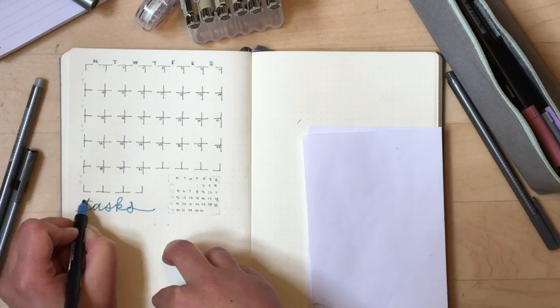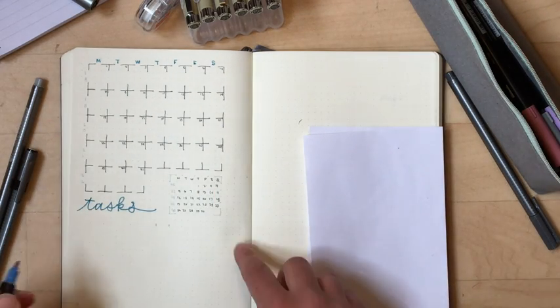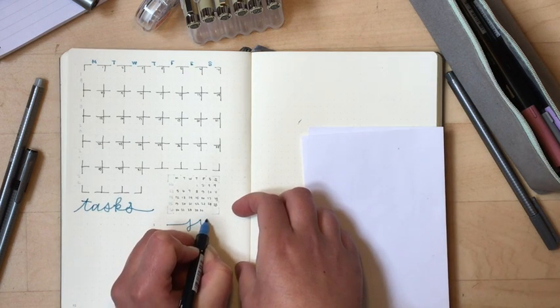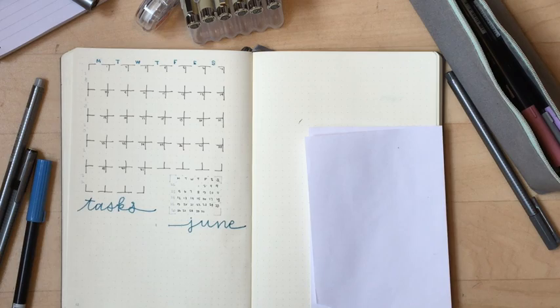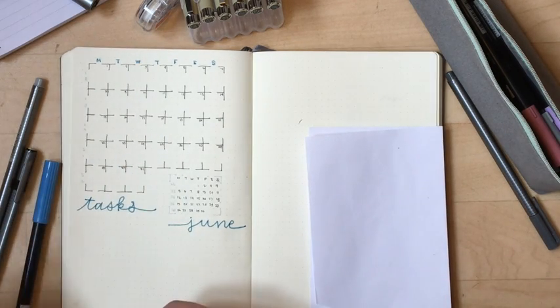Ooh, this is some rough cursive. This is not my normal writing angle, so it's gonna be a little wonky, guys. All right, and then down here. So since I had the space, I just decided to do that for tasks for May. Usually I have them right next to each other, but it is what it is.